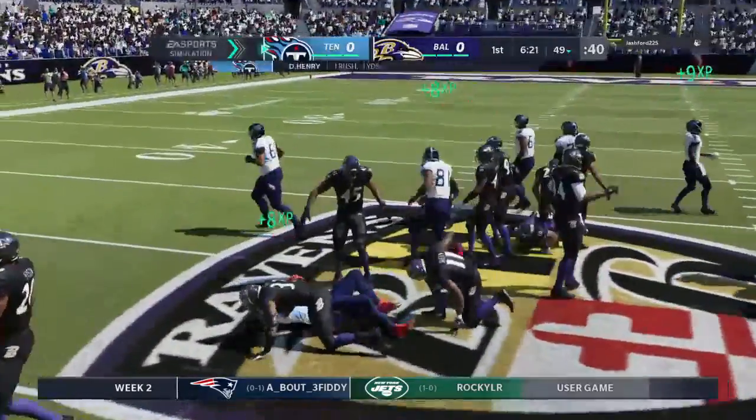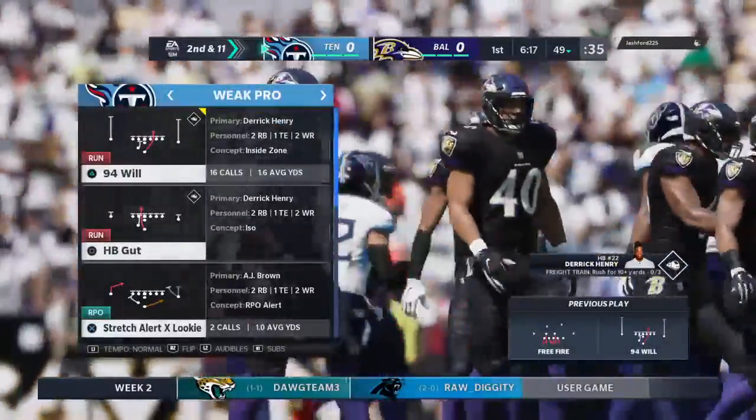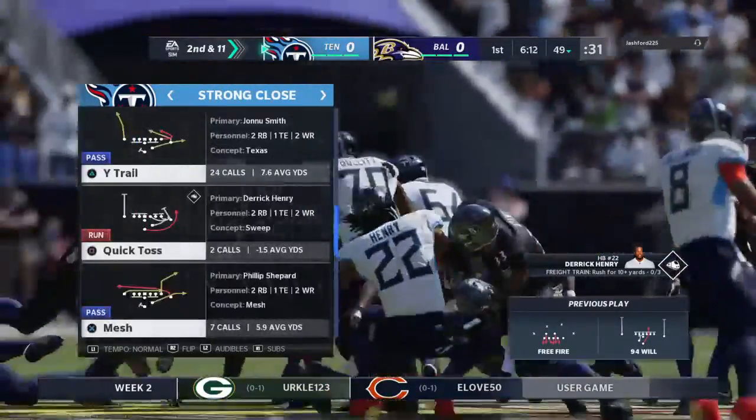This is Derrick Henry, and he is met quickly in the backfield. Down he goes, folded like a lawn chair. Officially, it's a 1-yard loss. That's going to bring up 2nd and 11.